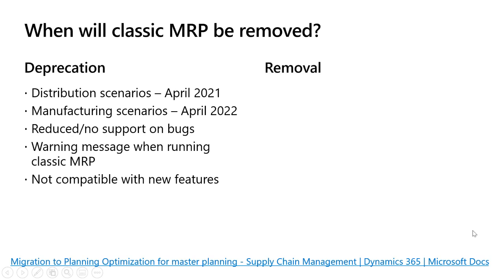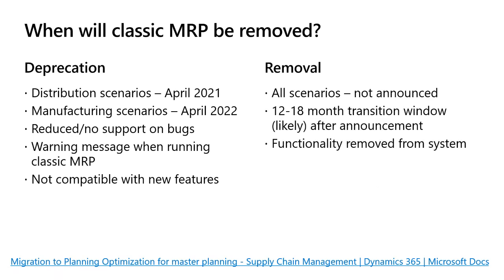The next step after deprecation would be removal of the functionality from the system. Before anyone starts panicking, I want to make sure that we note removal has not been announced for classic MRP, and there are no plans to remove it until all of our customers are successfully able to adopt the new service. Once that goal is achieved, even when removal is announced, it won't be effective for 12 to 18 months from the announcement date, which will allow our customers plenty of time to plan their transition to planning optimization.